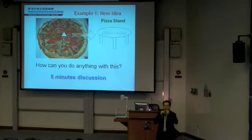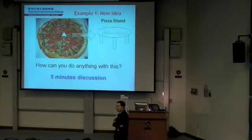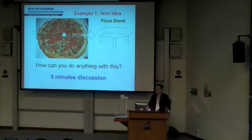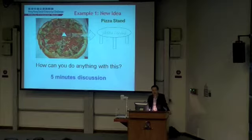Any interesting ideas? It seems some student groups have finished the discussion. So can anyone volunteer to be the first to give us some idea on how to make use of the pizza stand? Any volunteer? No one wants to. The first one should be the easiest, because you can suggest the first answer, and there's no definite answer actually. Okay, Fendi.